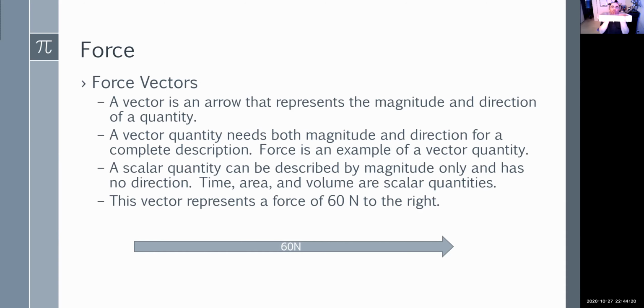The weight of this book, just the mass of this book, is 3.25 kilograms. That is a scalar. The force being pulled down, right, 3.25 kilograms, and it's pulled down at 10 newtons per kilogram, so 32.5 newtons down is the pull that's happening. That would be a vector because it has a direction.